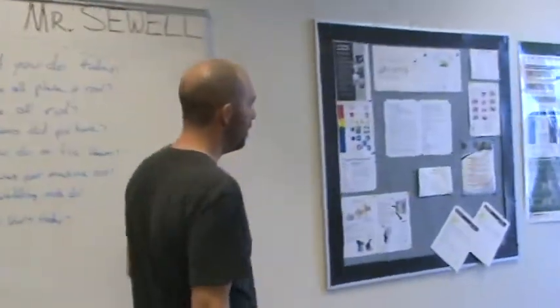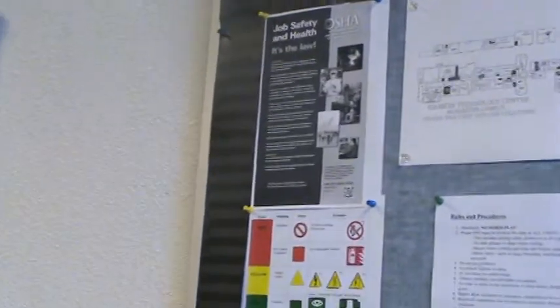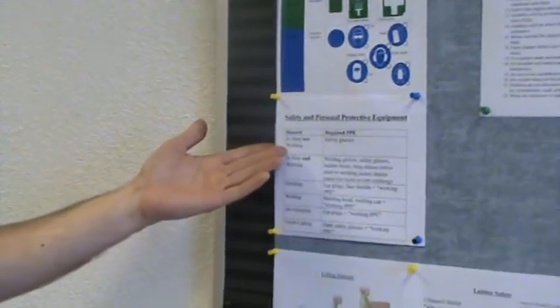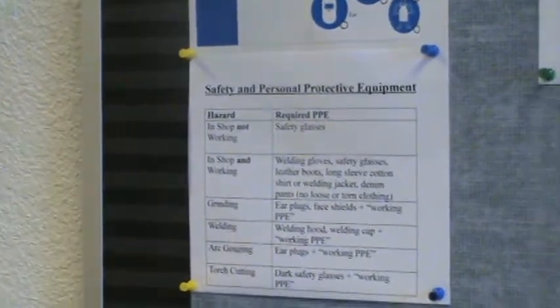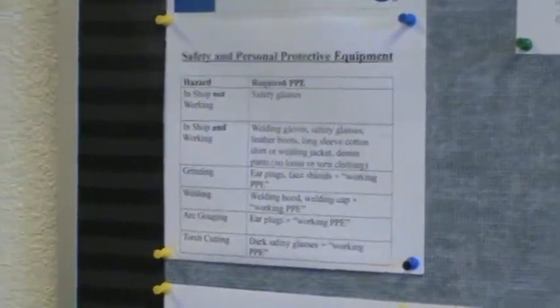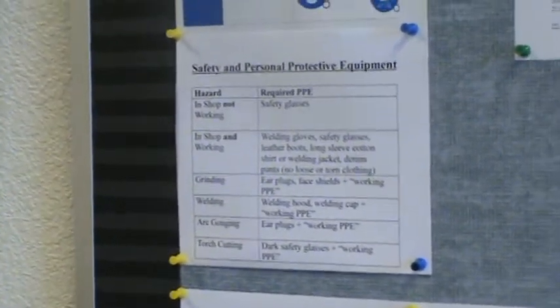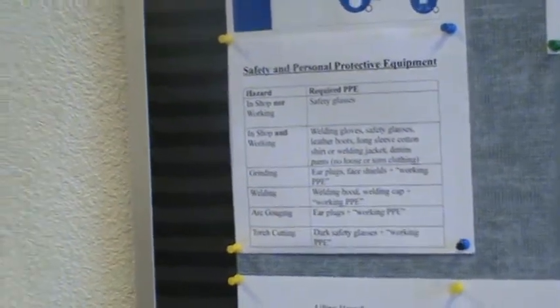Let's go over to my bulletin board. Here on my bulletin board you have OSHA's job safety and health. Also we have our color chart. We have a safety personal protective equipment sheet. Required at all times in my shop: safety glasses, welding gloves, leather boots, a long sleeve cotton shirt, a welding jacket, denim pants, no loose or torn clothing, earplugs, a face shield while working, welding hoods, a welding cap, earplugs when you're arc gouging, and dark safety glasses. That way the students always know, if they have any questions, what PPE to use in my shop.